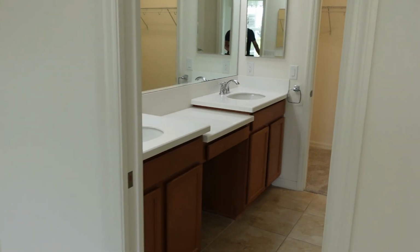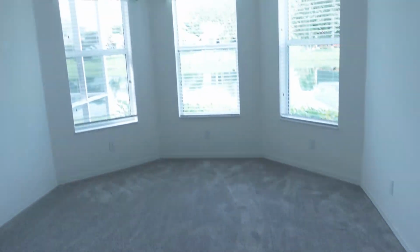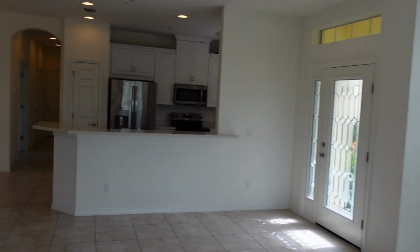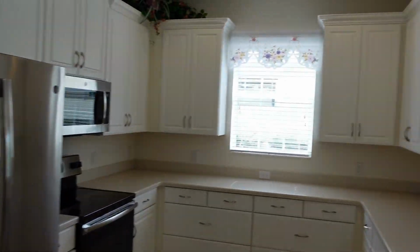Once again, lots of light. This is the master quarters. So there you go, dual vanities. It's shower only, which tends to be the case with the villas and the condos, and then a nice walk-in closet. In this particular case, the fees in here run $346 a month. All the fees are paid quarterly, by the way, but I break it down to the month because that's what most people want to hear is the monthly.